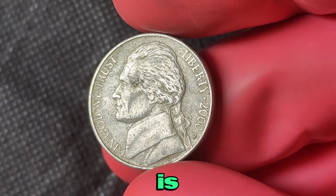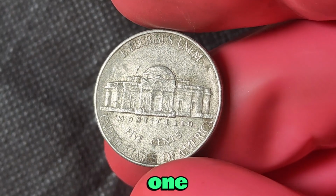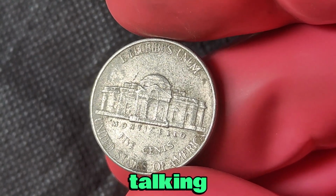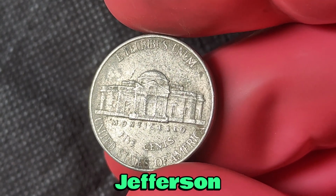What you may not know is that in 2000, a significant mistake happened during production, one that turned a simple nickel into a rare, high-value collectible. We're talking about the infamous double die error on the 2000 P Monticello Jefferson nickel.